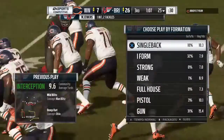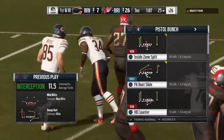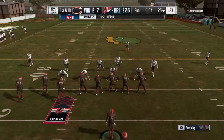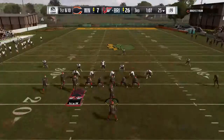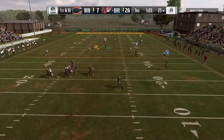Picked off by Malcolm Jenkins. And his guys will take over at the 25-yard line. So that's back-to-back drives where they've thrown an interception. Ordinarily, we look at the offense and say, what's going on with your scheme? Maybe we should look at the defense and just give them a whole lot of credit. They've got them frustrated right now.